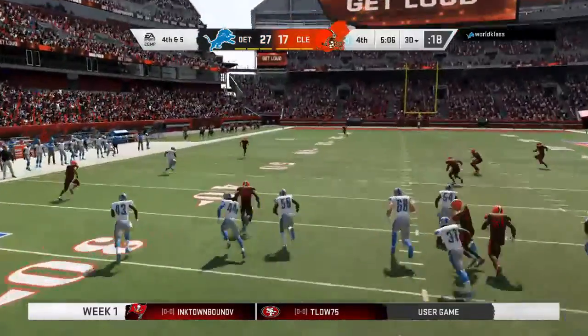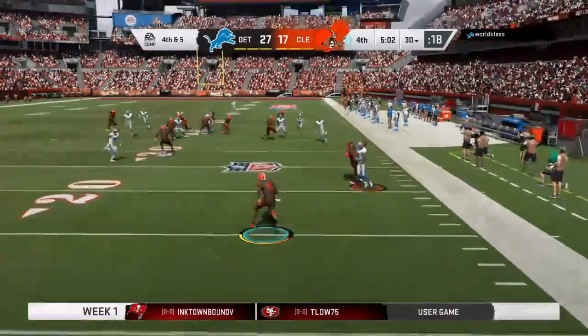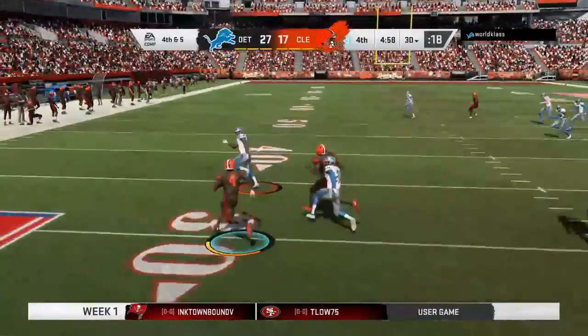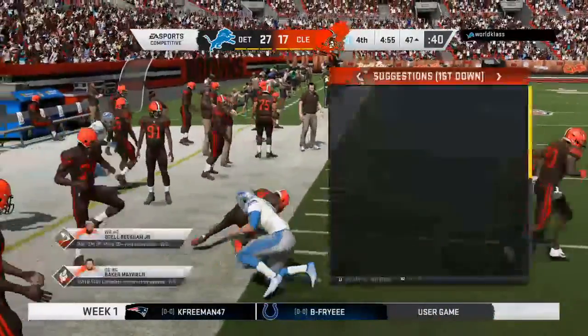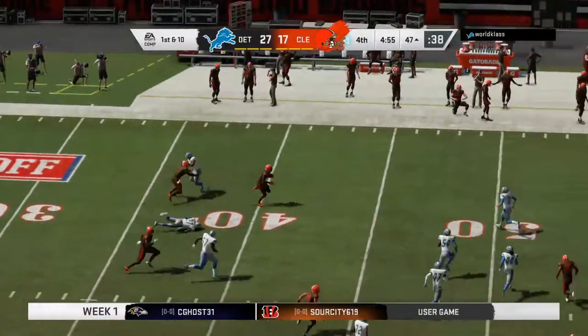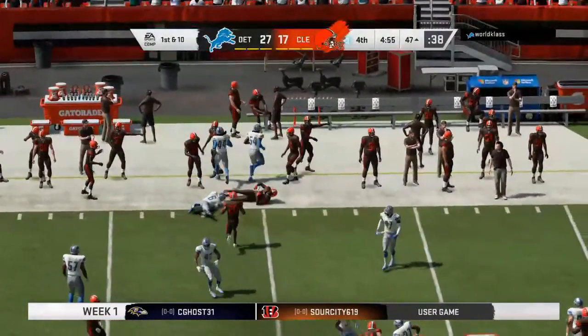And here now the punter, Martin, booming this one away. Landry now on the return. He had his sights on the end zone, no doubt, but is brought down after a huge return there. And the Browns have a short field in front of them now as they take over 1st and 10.